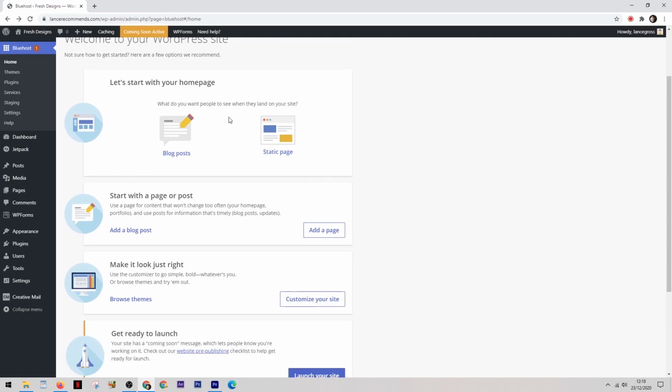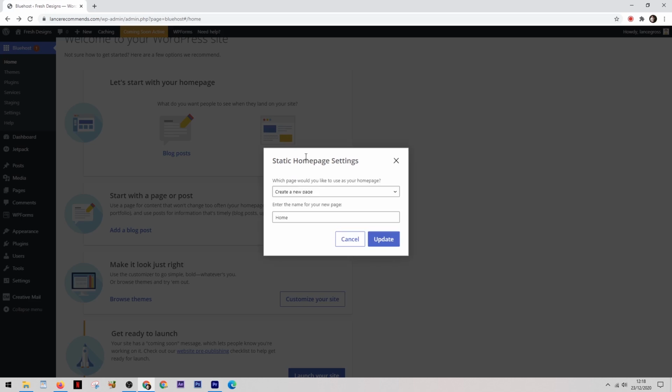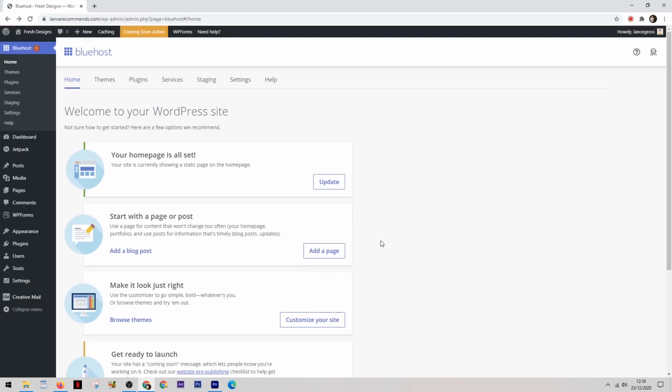Now, blog post is if you want a homepage that's sort of like a newspaper type website or a magazine type website, where you want all of your latest and most recent and popular posts on your main homepage. A static page is more like a classic website, so that you can choose what's on your homepage, such as different widgets, different plugins, and choose what content you have displayed. So we're going to go for this option. We're going to select to create a new page, and we're just going to label it as home. So although we haven't designed it quite yet, we now have a homepage to our website.